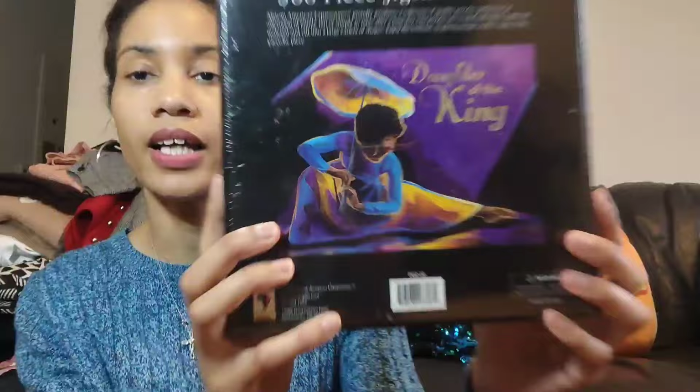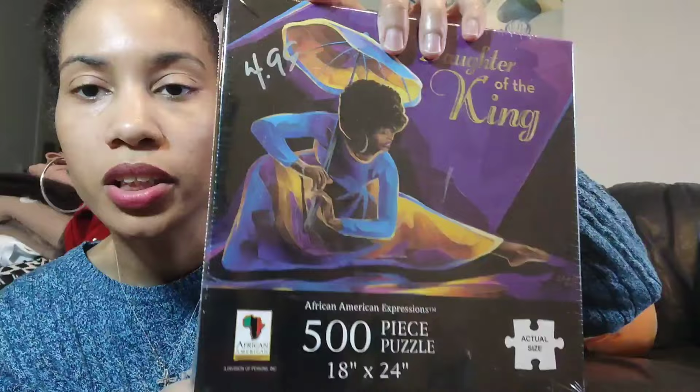I paid $4.99 for it. And I just think it's gorgeous. It's beautiful. And I do see that some of these puzzles are selling for about $25 online. And I think this picture is just so beautiful. I love the purples. And she's got the umbrella. It's like she's dancing. So I'm going to try to sell this. I just love it so much. Beautiful picture. New with tags. Inexpensive. It's about the same as what I pay for my clothing.